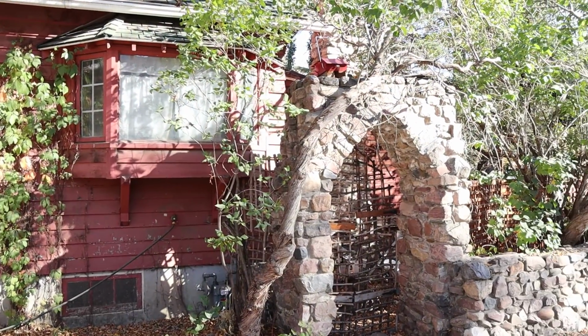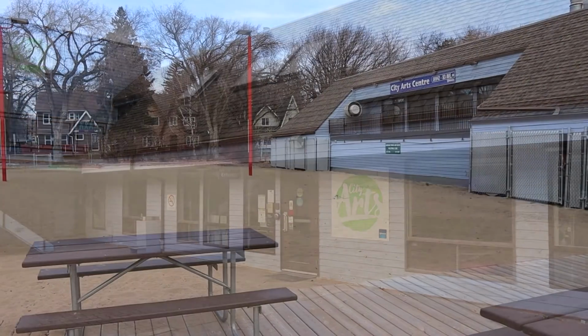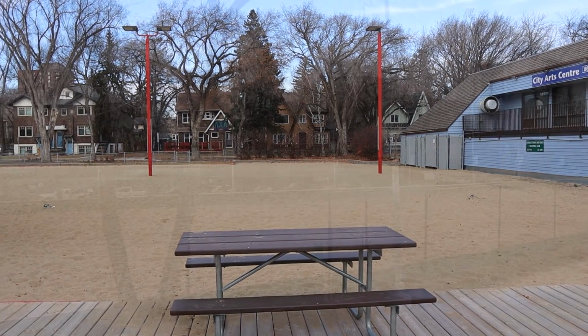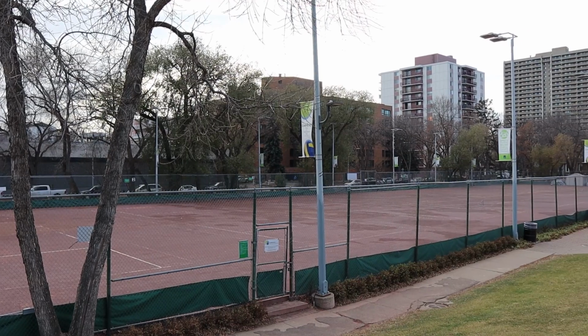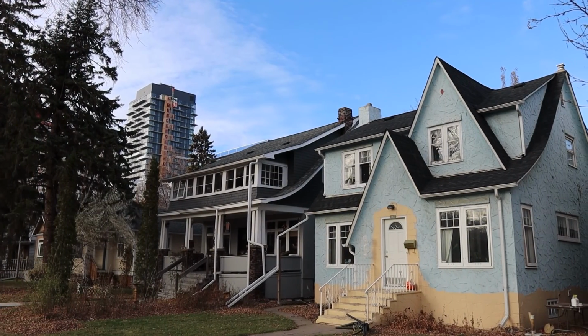And honestly, this neighborhood has some of the coolest old character buildings in the city. The Community Arts Center has a variety of classes and workshops that you can take, and right outside this facility you have a nice little park as well as tennis courts and volleyball courts. And if you're visiting Edmonton, you've probably been to Whyte Ave, but sometimes people miss the whole Garneau area north on 109th Street.